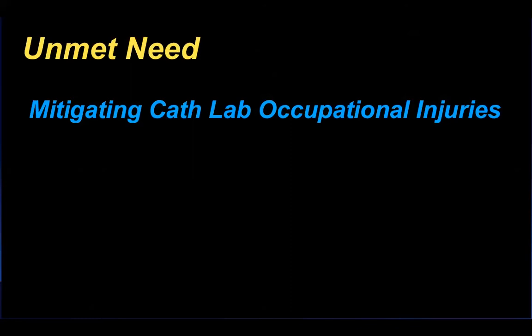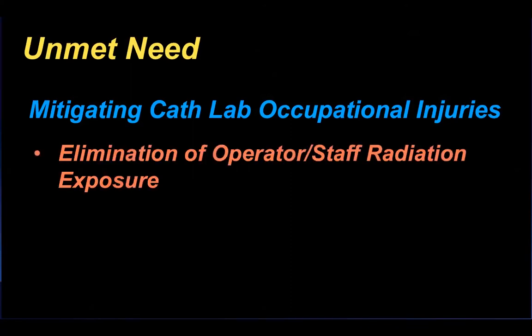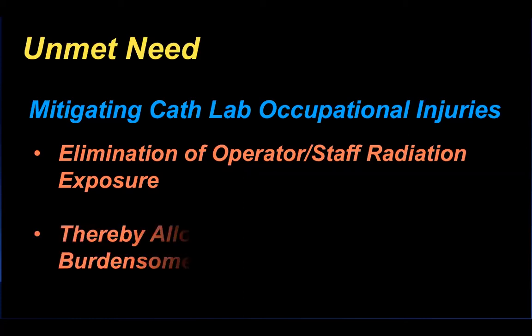So there's an unmet need. How do we mitigate these Cath lab occupational injuries? We need to eliminate operator and staff radiation exposure. We shouldn't have to work hour by hour, day by day, month by month, year by year in an environment where we're getting radiated. It doesn't make sense. We have materials that block radiation. Surely there must be a way to format them in a way that we can completely protect ourselves, never get radiated, and eliminate the need for orthopedically burdensome lead aprons.